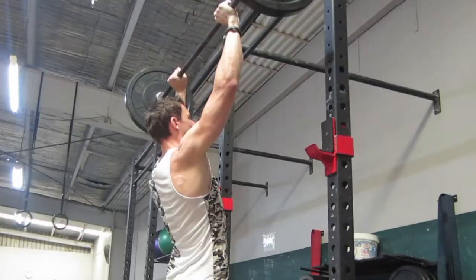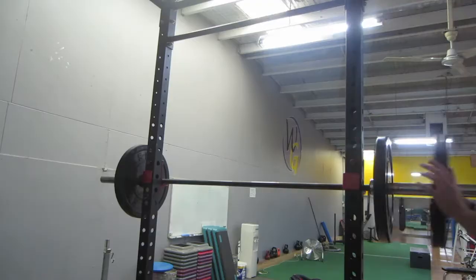Going for 50 now, putting 10 more kilos on. Let's go.